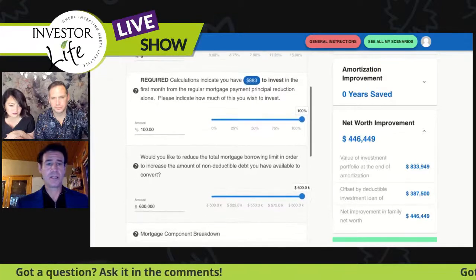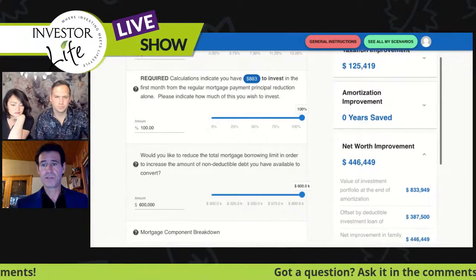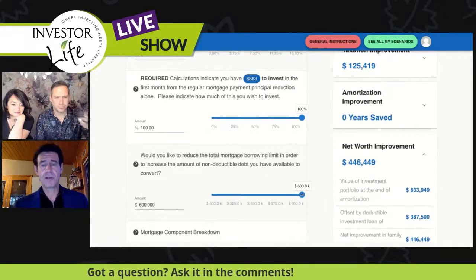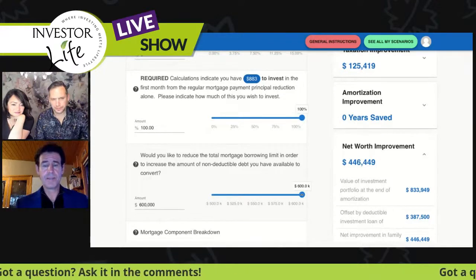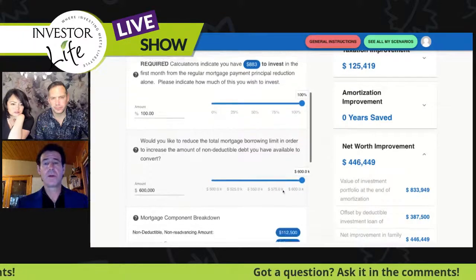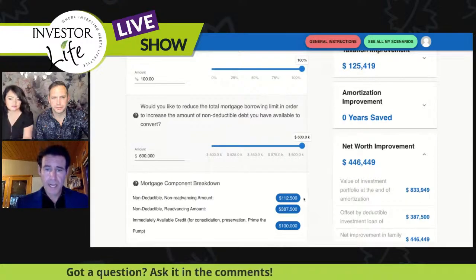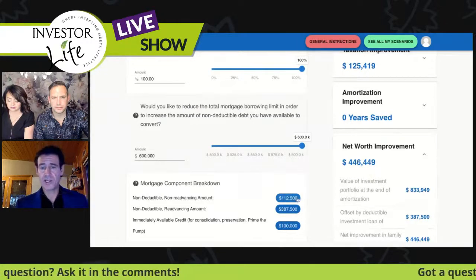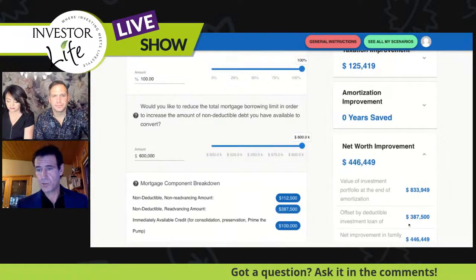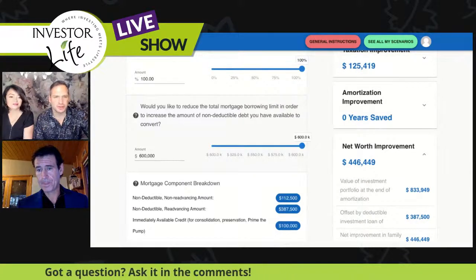Now I'm not going to go into detail here, but there is a way that I can improve my results of the strategy, because I don't have to accept the full amount that the mortgage lender is willing to lend me. There's the 65% HELOC rule, which this calculator takes into account. But basically, because of that 65% HELOC rule, 112,500 is not going to readvance. Only 387,500 will readvance, which is why that is my total deductible debt. And that's why that didn't go up to 500,000.